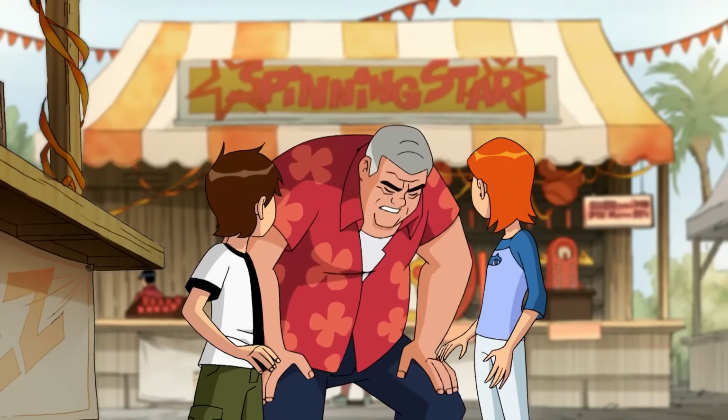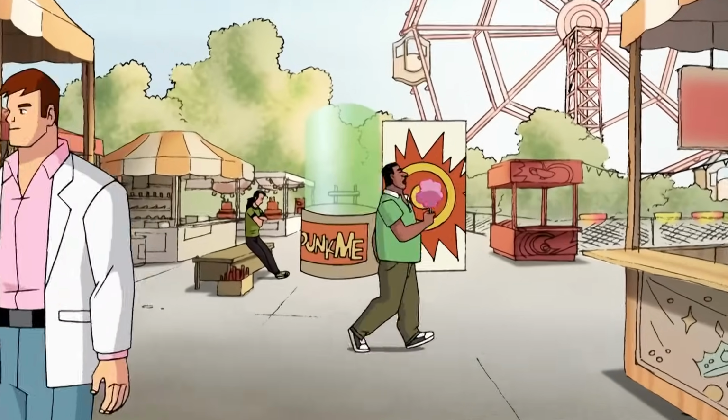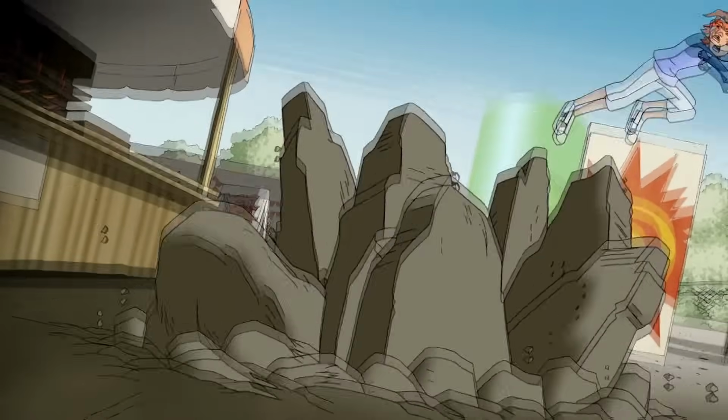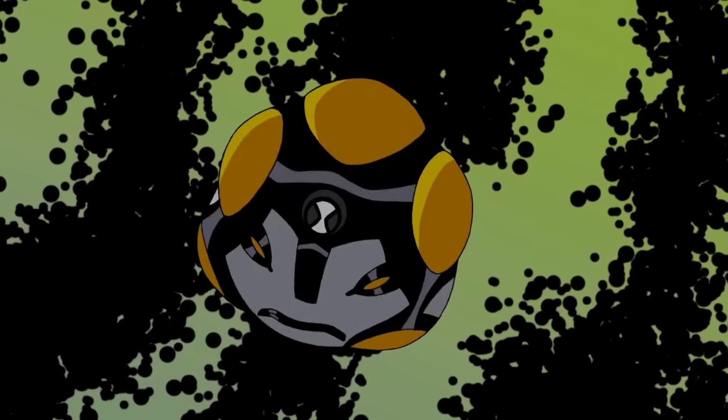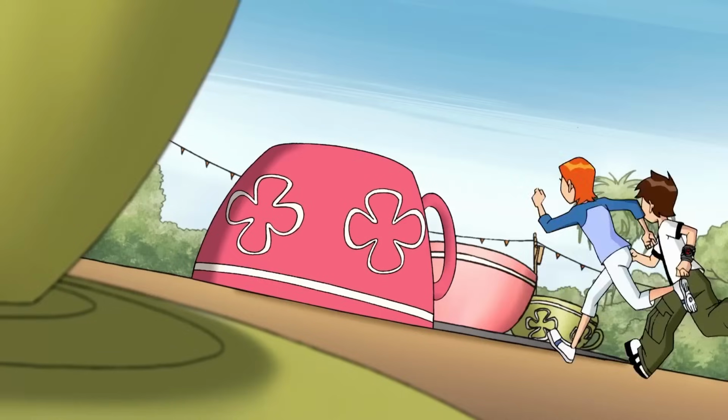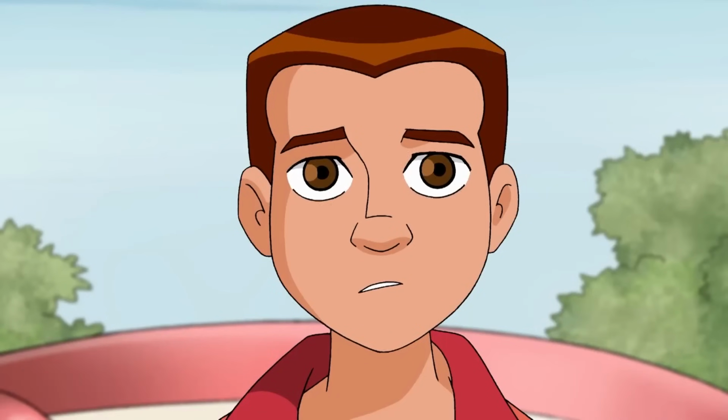At a carnival, Max, now aging rapidly, tries the dunk tank despite warnings. Hex arrives, causing chaos and a clash ensues. Ben transforms into Cannonbolt to combat Hex, but Hex disappears, leaving Max trapped under a ride. After Ben and Gwen rescue Max, he turns into a child.